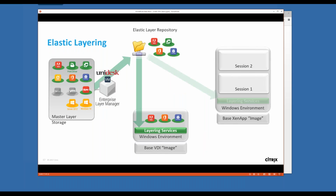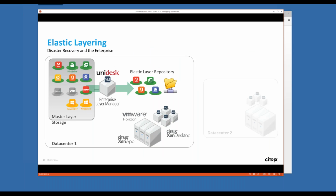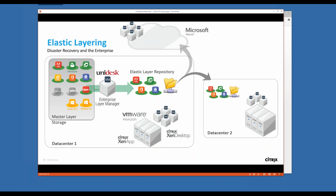Okay. I'm going to zip through this Elastic Layering. We talked about this already. I can do it on session. It's smart enough to have different people see different things based on their session ID, and I can also do it on VDI the same way, right? And then lastly, this is kind of a DR slide. I'll just go through it quick just to tell you.